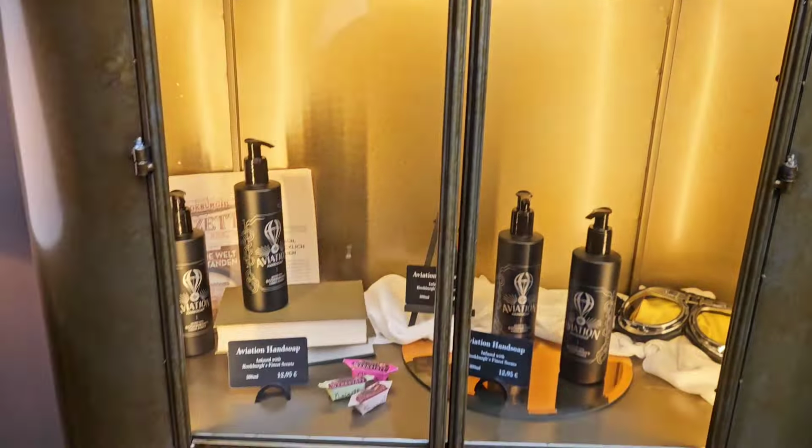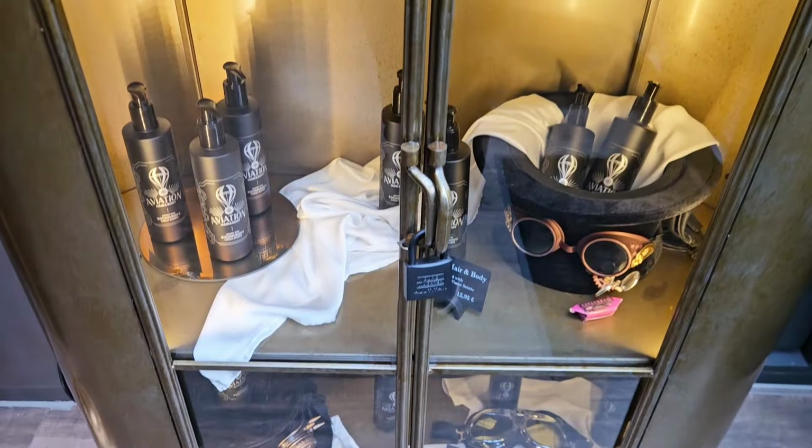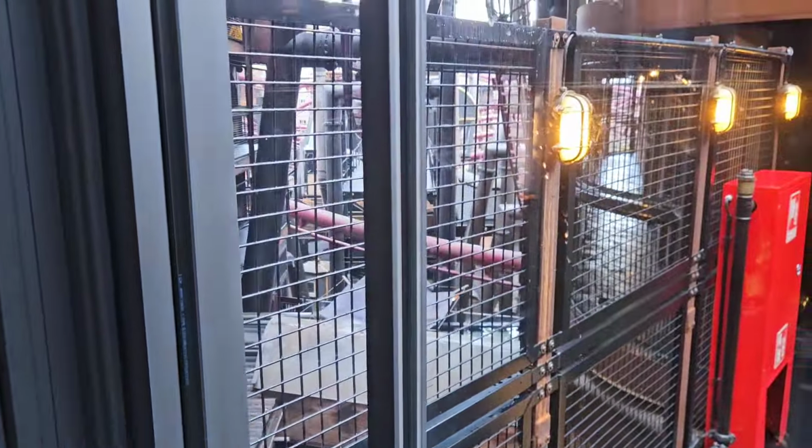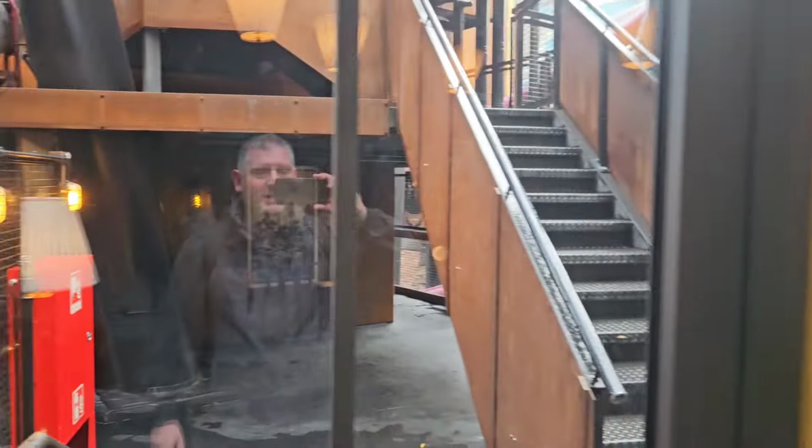But of course, as well as that, you've got all these little bits you can kind of buy here as well, like little cosmetics and stuff, which look really nice. I love the theme with the goggles in there as well. But the view is something else. This is such a unique experience.